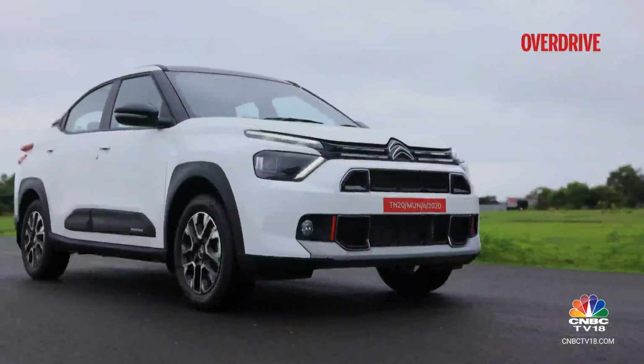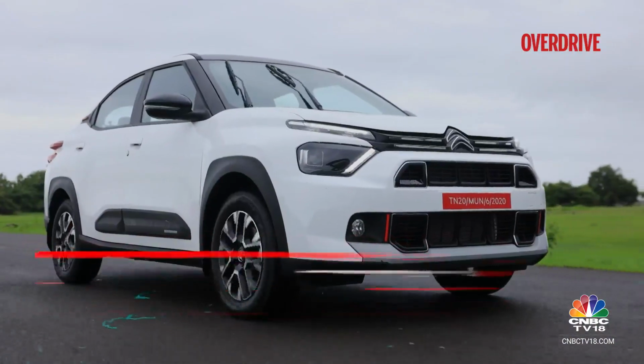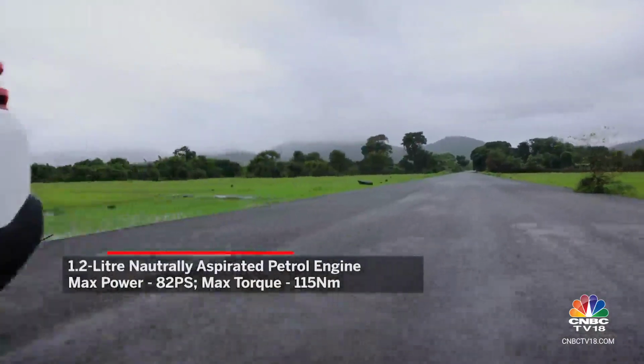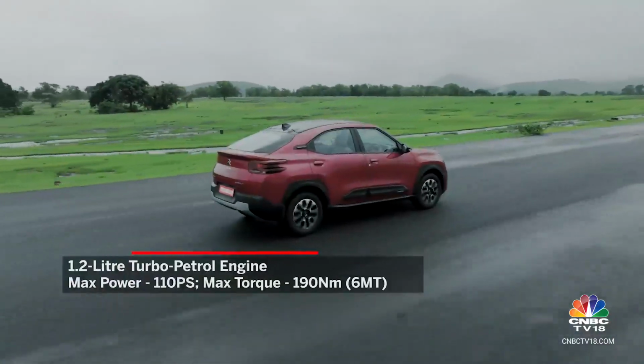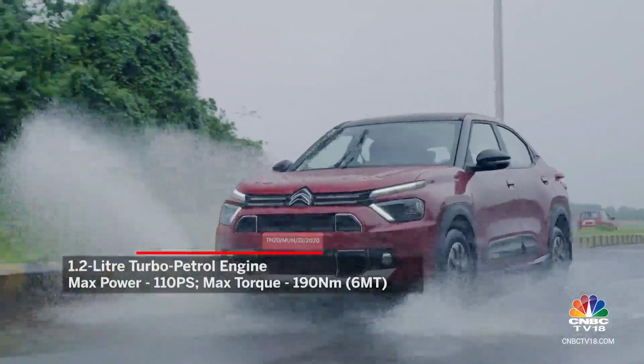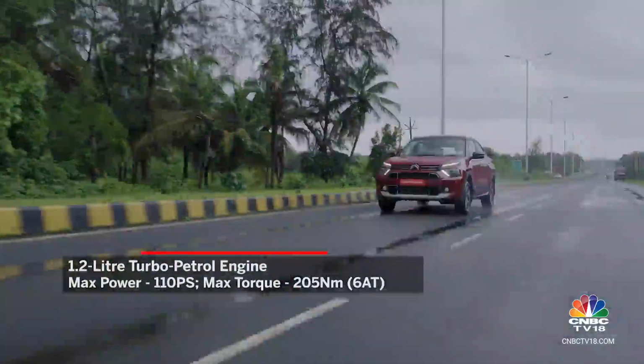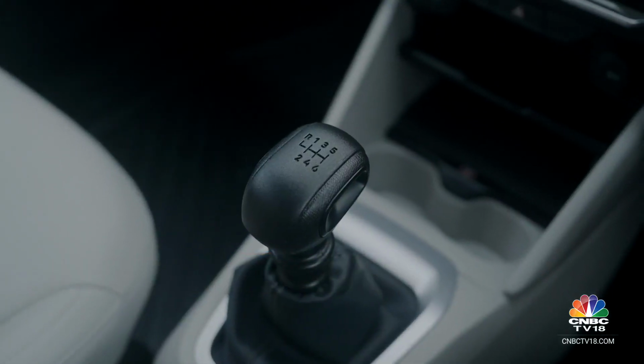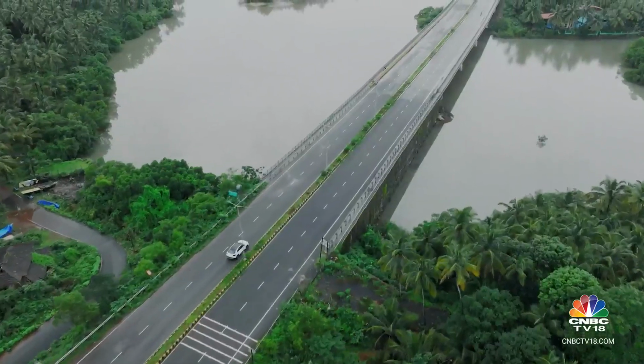As we mentioned earlier, the Basalt gets two engine options: a 1.2 litre naturally aspirated with 82 PS and 115 Nm, and the other is a 1.2 turbo petrol with 110 PS power and peak torque of 190 or 205 Nm depending upon the transmission you choose, 6-speed manual or 6-speed automatic. We were driving the turbo version.